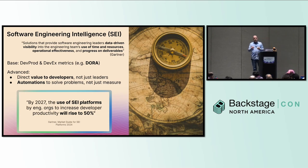What does an advanced solution in SEI look like? Two main steps. One is to start providing value to developers, whereas metrics typically cater towards managers and leaders. They want to measure, they want to understand what's going on, and make sure they have efficient investment in their developer organization. Moving to helping the developers actually move faster is one of the hallmarks of a more advanced or complete SEI platform. So not just measure, help developers work faster.